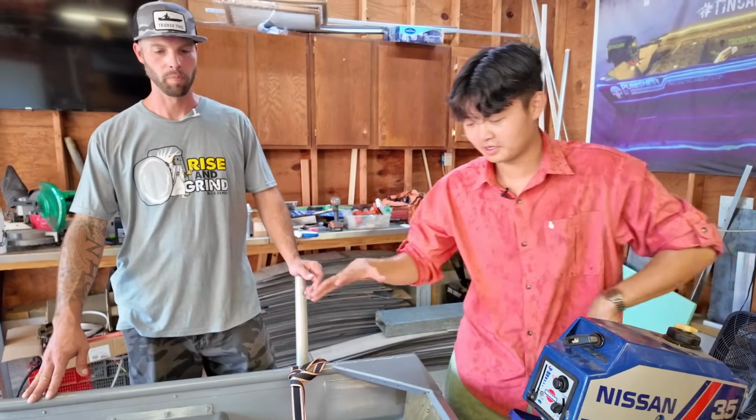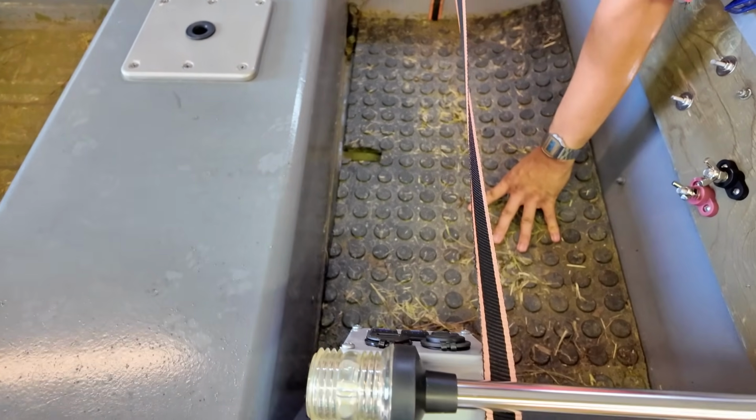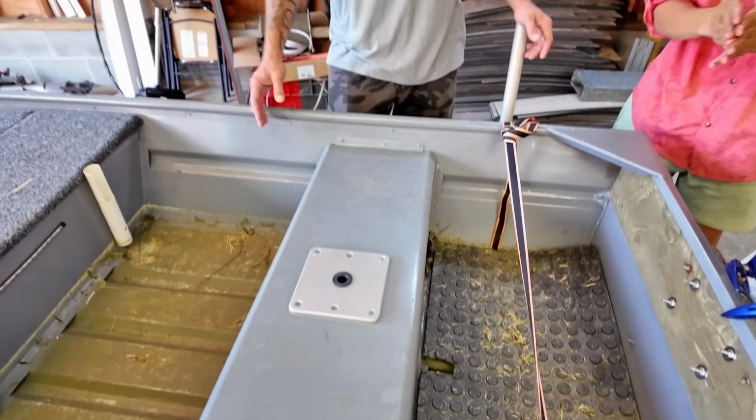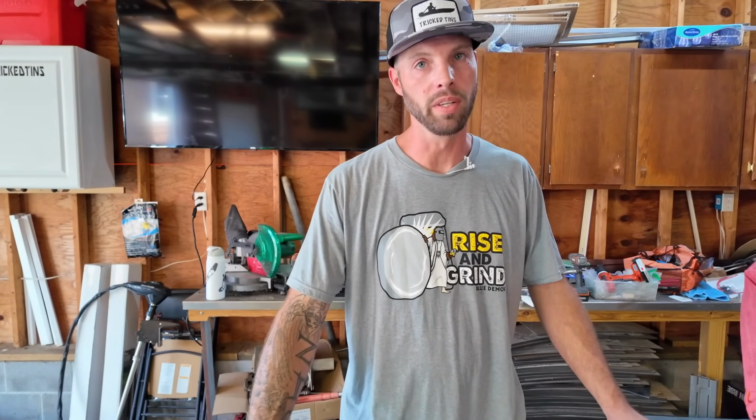Anyways, moving forward, we got this giant gaping space right here. What are we doing with it? We're going to have to enclose that to give you some type of a deck back here. It really just depends on what all we end up putting into this thing. I don't know how many batteries we're going to have in here. We don't know what kind of trolling motor we're going to have in here yet. I don't even know what color this thing's going to be yet.